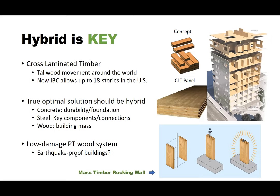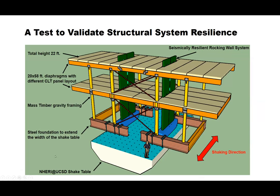And then if you go into MCE, a really rare event, we want the building to be repairable so that you don't have to demolish it. So the proof of concept two-story test we conducted about 2 years ago sums up like this. Basically, the NHERI TallWood project, we really were interested in the rocking walls.